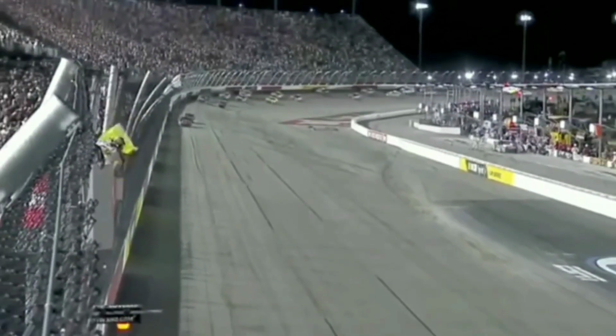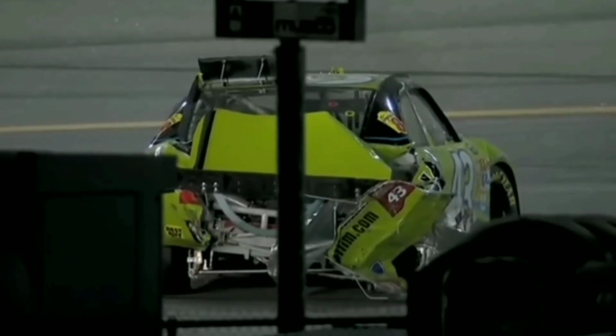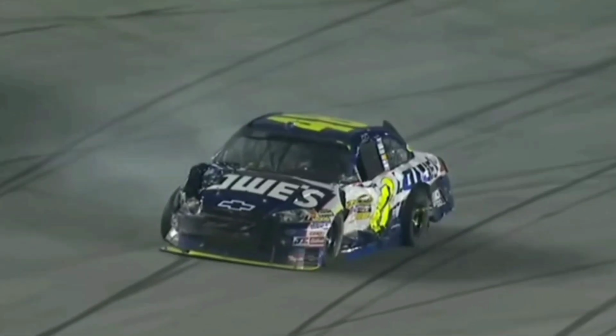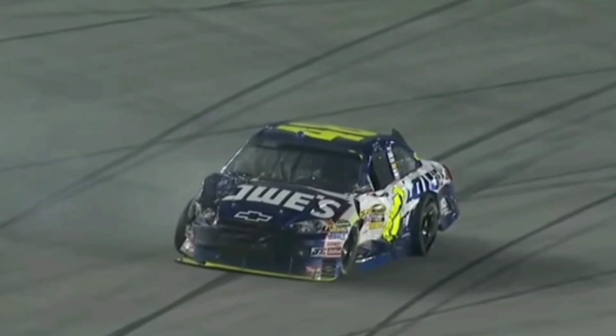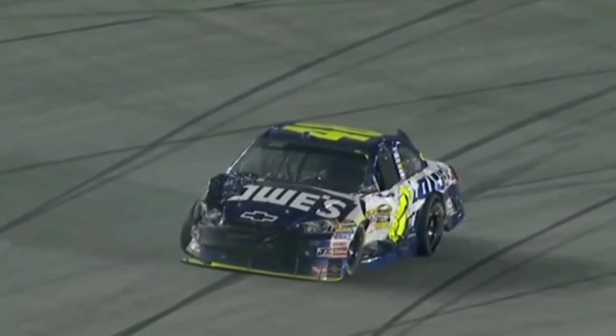Hard hit in turn 3. It's the 48 car, and A.J. Allmendinger, Jimmy Johnson, and A.J. hard up into the wall in 3. Boy, look at that thing. Now, the caution had already come out when that happened, and look at that 48. It is junk. I have never seen a 48 car torn up quite like that.